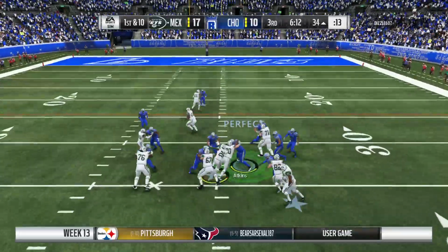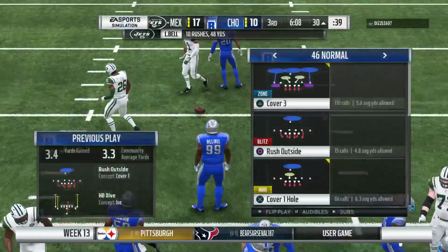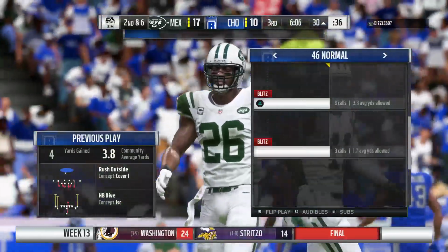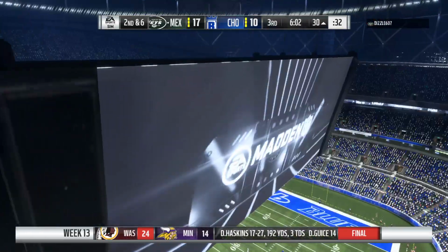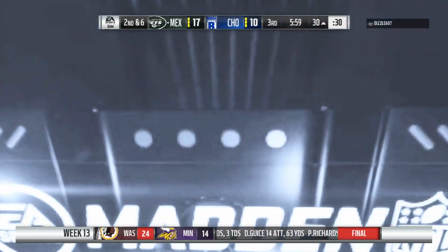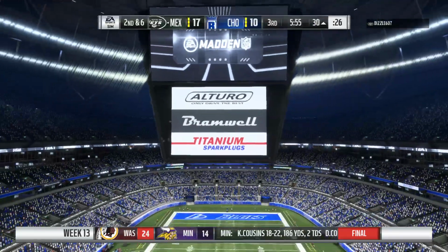And they'll keep it on the ground with Bell. And able to push his way forward here for a good little gain. It's a pickup of 4, and it'll bring up 2nd down. They're trying to show that they can run the ball and protect this lead. Give it to the backs, play a little bit of keep away, don't you think? And that's probably a good philosophy at this point, going to make that defense stand up and stop them.